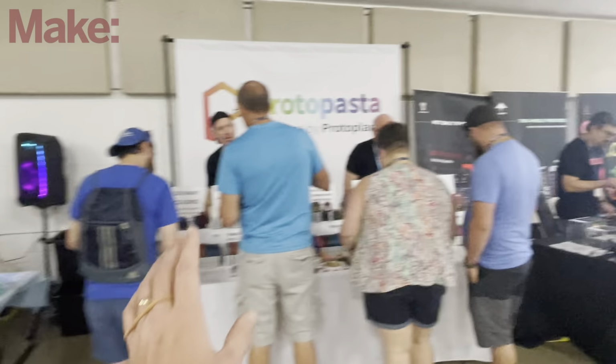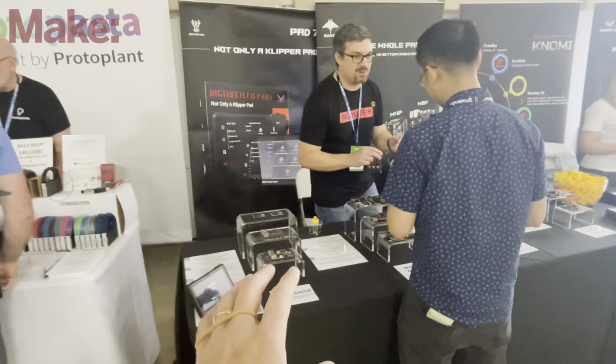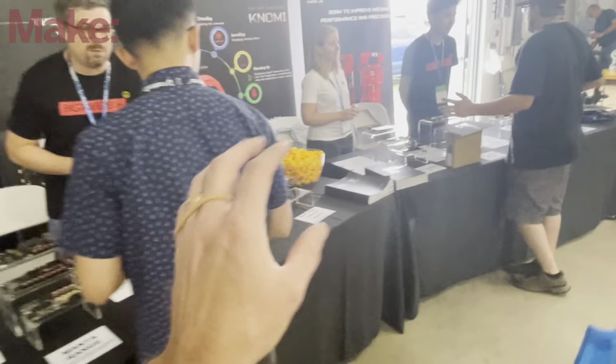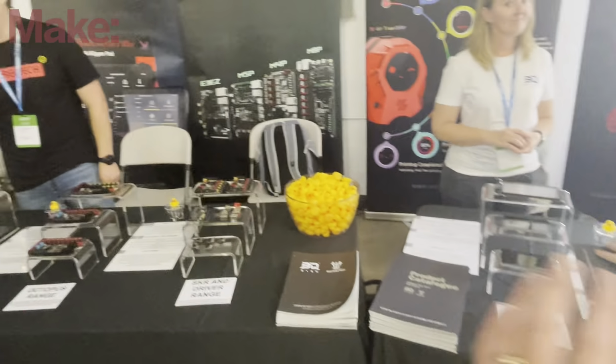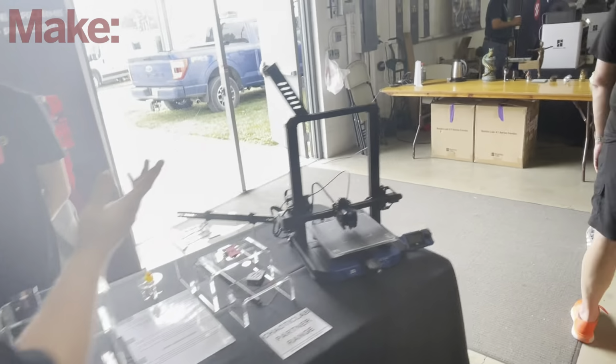Protopasta here showing off their filaments. We have Big Tree Tech that has all of their controllers for the 3D printers on display here. Most of these Vorons are using Big Tree Tech screens and controllers. So that's all on display.